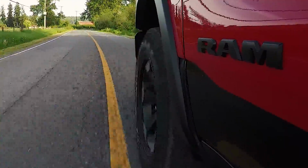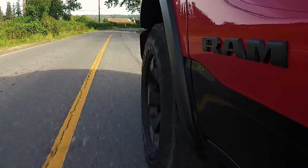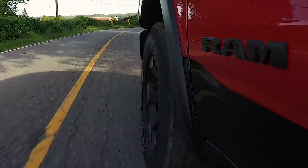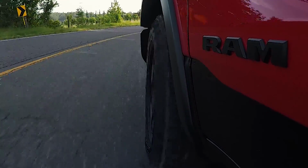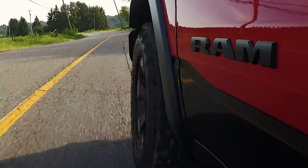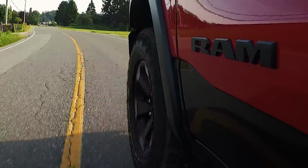Driving around town at part throttle, you don't even feel the transmission shift. It's incredibly smooth. Upon full throttle acceleration, it holds gears to redline and shifts quickly. This transmission also downshifts quickly when asked of it and does an excellent job of grade shifting when going downhill.